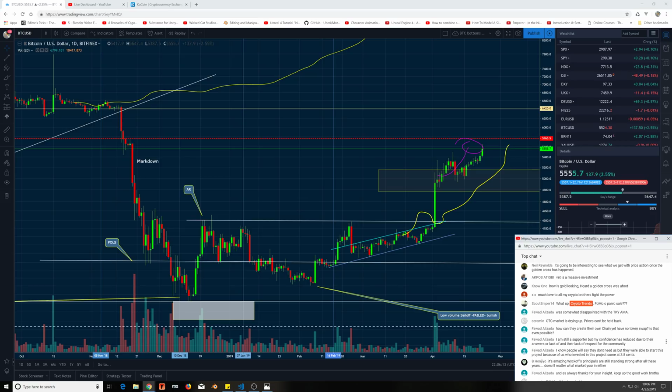Okay, so Fawad, how can they create their own chain yet have no token swap? Is that even possible? What I'm getting from that is that they let too much information out with their work with the PBOC. And we're talking about TKY here, guys. So some information got out, and because it's still under wraps and still under development, they discussed something that they should not have, because it's still under NDA. Okay? In other words, I would just take that with a grain of salt and see what happens. It's like they're trying to scramble, okay?